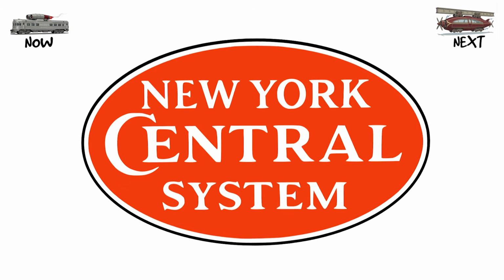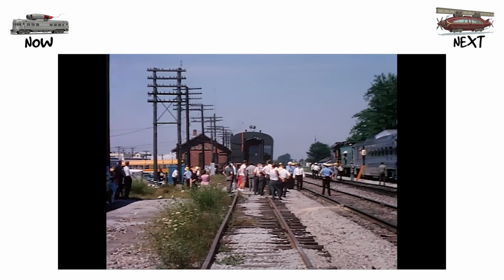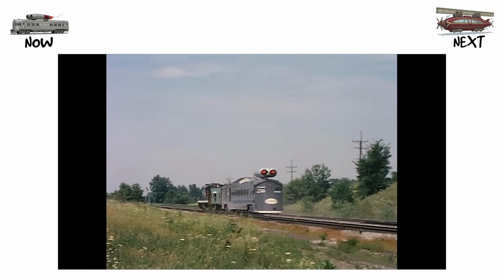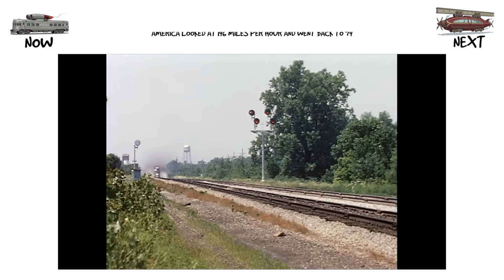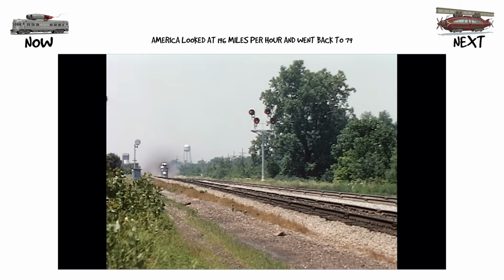The New York Central merger sidelined the project within months. The jet engines were repurposed as a snowblower, which melted ice effectively and scattered track ballast in every direction, and was retired. The car was scrapped in 1984. America looked at 196 miles per hour and went back to 79.